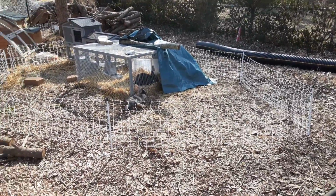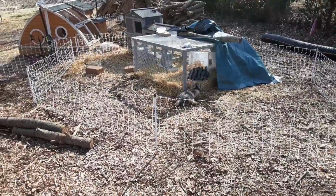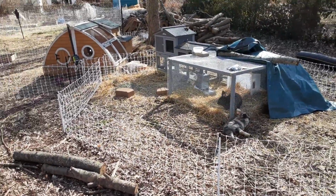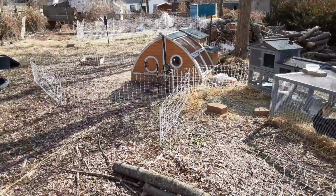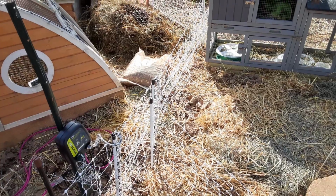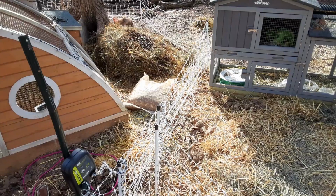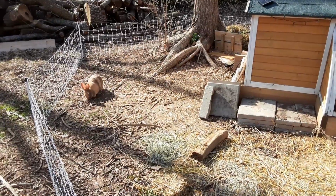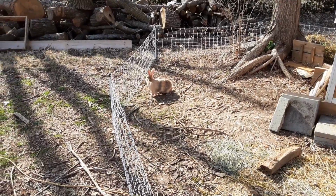So this is one 100-foot net, Premier One. And on their website they say it's for keeping rabbits and other varmints out of your garden. But as you can see, I arranged it in a figure 8 to enclose both the hutches. Between the yards that the boys and the girls go in, I doubled it up just to make sure nobody challenges the fence. Calico seems to be enjoying her new yard. Oh, you can't get to that green grass over there.